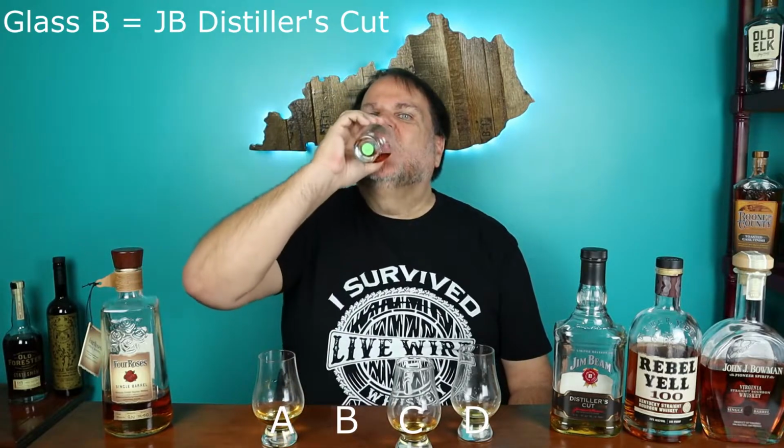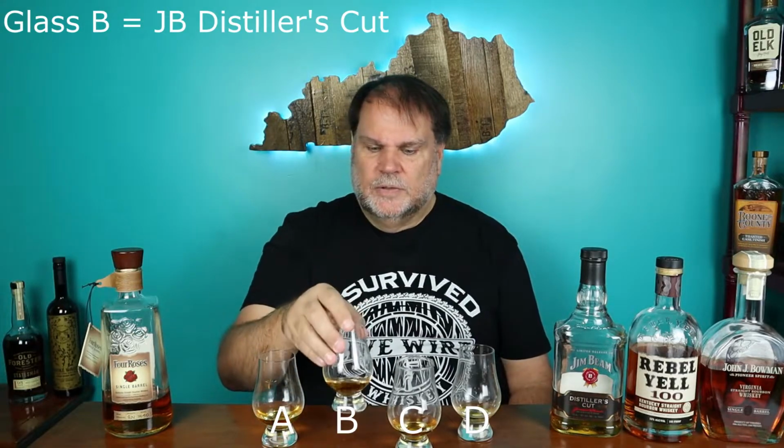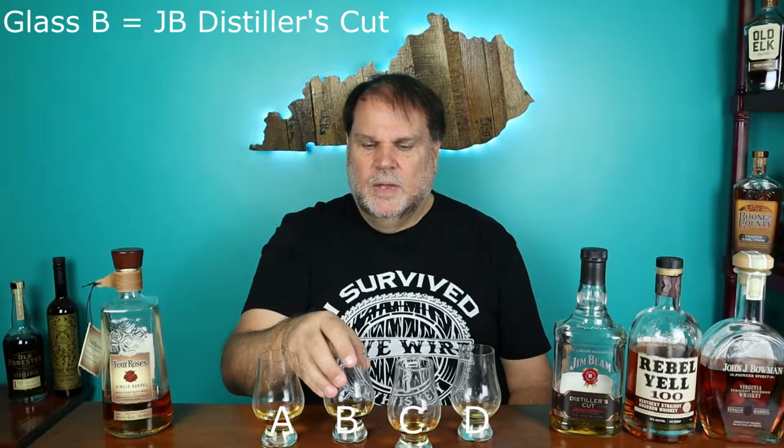Very pleasant sip, but pretty plain Jane as far as bourbons go. So, you know, if you're looking for something a little subtle, I think this might be your pick here. But I'm definitely putting that behind C also.